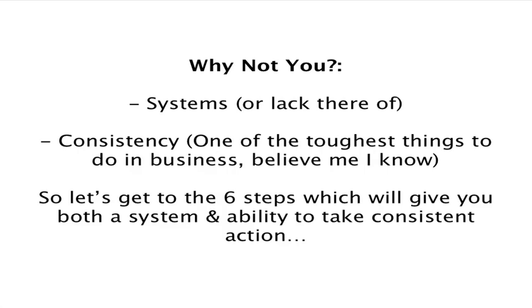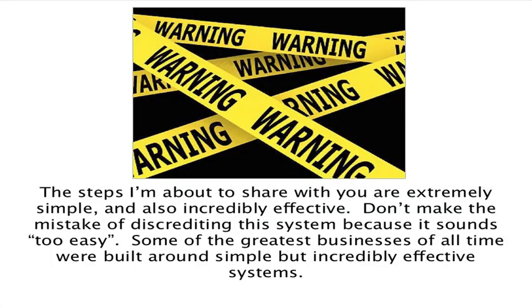So let's get to the 6 steps, which will give you both a system and the ability to take consistent action. First, I've got a quick warning. The steps I'm about to share with you are extremely simple and also incredibly effective. Don't make the mistake of discrediting this system because it sounds quote-unquote too easy. Some of the greatest businesses of all time were built around simple but incredibly effective systems.